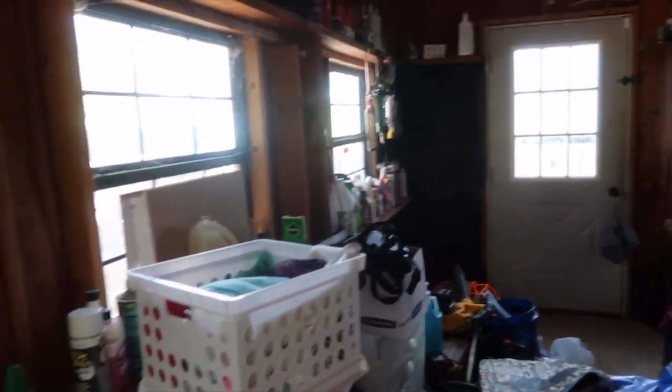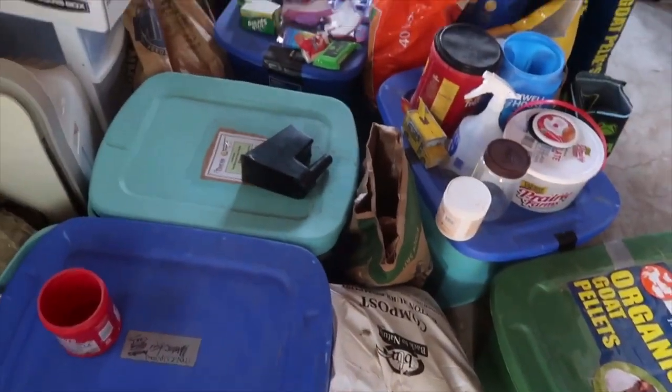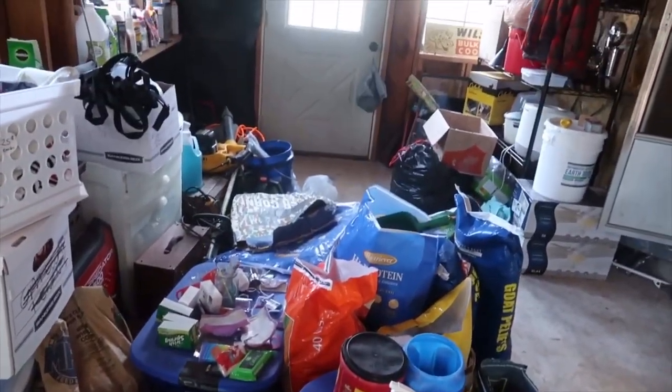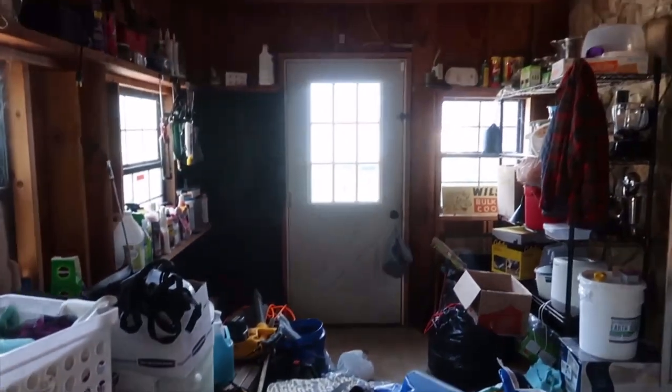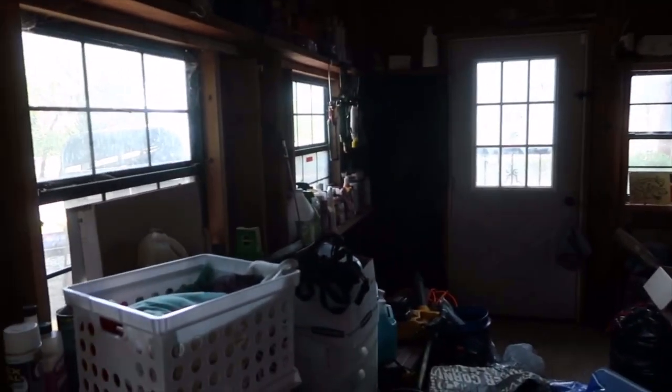So my idea is for this room, or to turn this into a harvest kitchen. Right now it's full of overflow: freezers, feed, minerals, unpacking stuff, kitchen stuff, but it has potential.